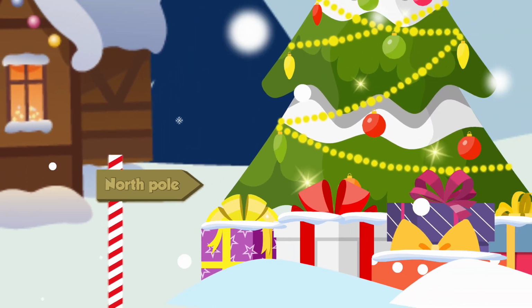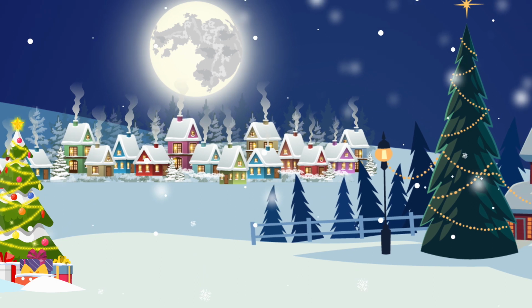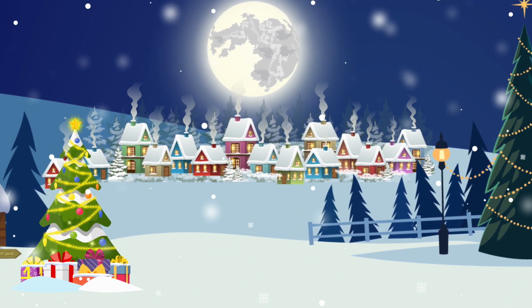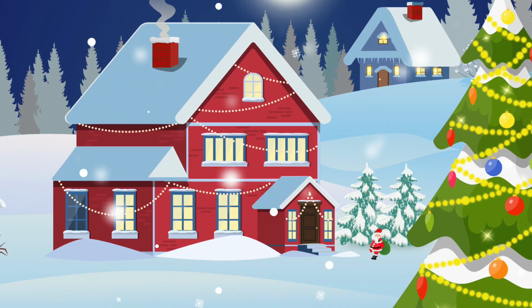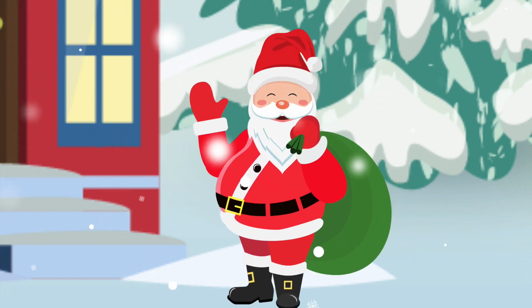We're in the North Pole. But who could live here in this small snowy village? But of course, this old man with the red suit and the white beard. Santa Claus.